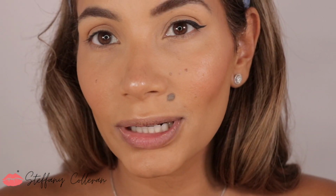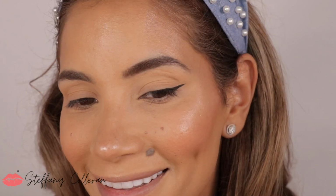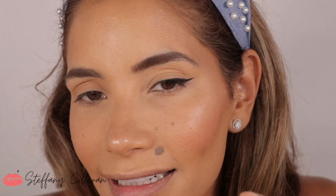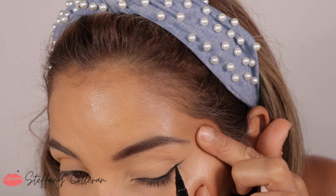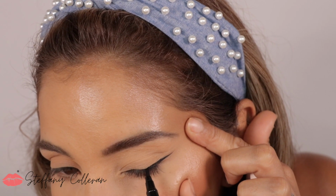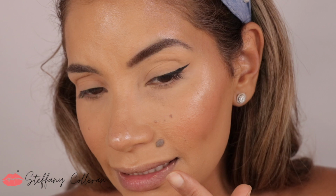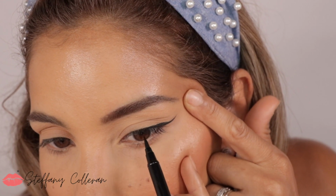Okay, so first impression, just from this little teeny wing that I have going on here, you guys, I can actually feel it drying on the skin. I'm applying it and I feel the tightening of it when it's drying, and it's drying to a super matte finish. Another thing is that the line is coming out very smooth.